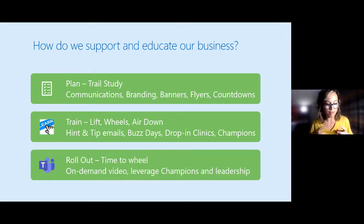So, keep focused on them. Make sure that you are providing them with real life examples of how things are going to be better. Okay, so now we're done planning. We've got the buzz. We've got everybody excited. We've done our trail study. We know where we're going.